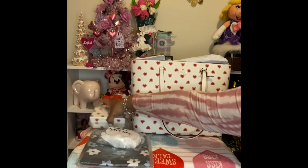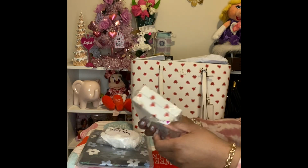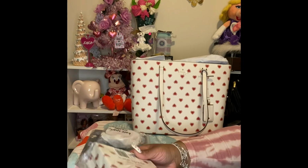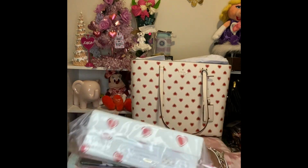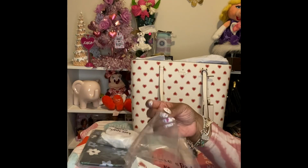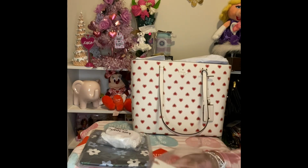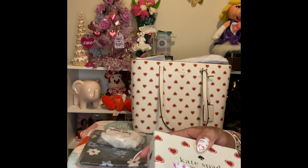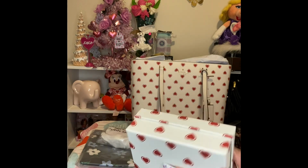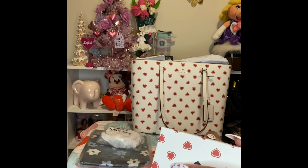I also picked up the wallet. I'll open the wallet. Let me get a little closer to the camera. I feel like I'm really reaching tonight. Trying to do something a little different. I like the box. I'll keep this box. I try not to keep too many boxes, but I'll keep this one.